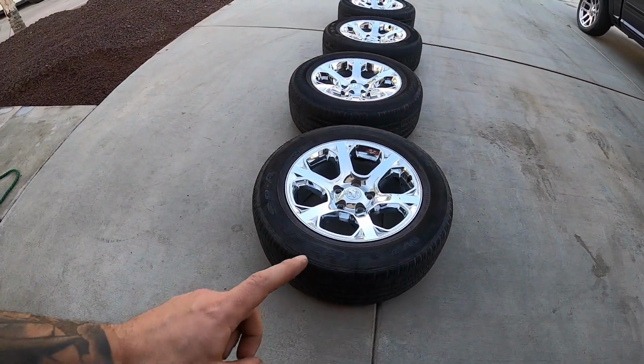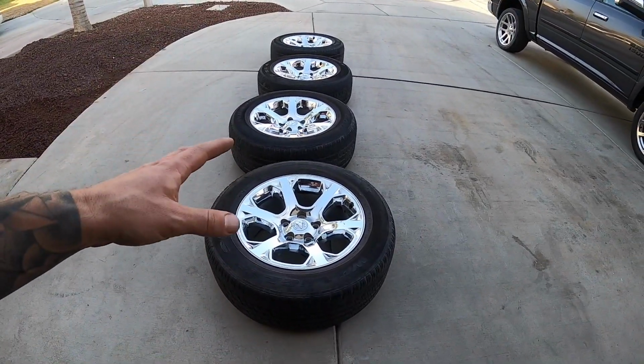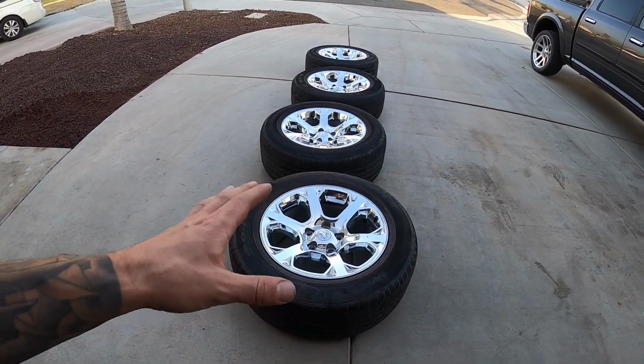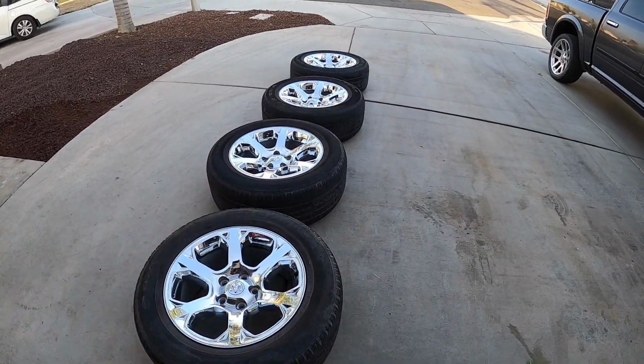but there's another set that has better tires that might come up in a couple days. The guy's out of town, so we'll see. I got these for a really good price, so I might just try to flip them, but I haven't decided yet. But for now, at least they're clean. Let's see what we get into next.